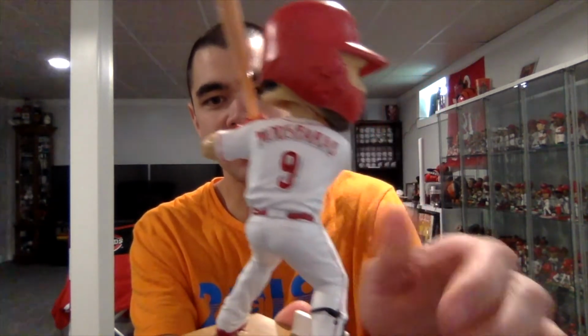He's got the chin strap, the beard. He's got the Mr. Red logo right there, the red batting glove, the shoulder and elbow pad. Then his name, Moustakas, and his number on the back of the jersey. And then here we have just the overall good-looking bobblehead. He even has his shin guard right there. So yeah, that is the Mike Moustakas bobblehead.